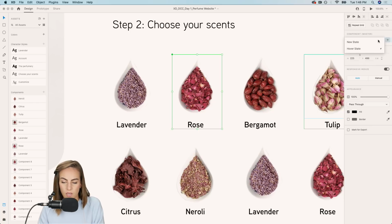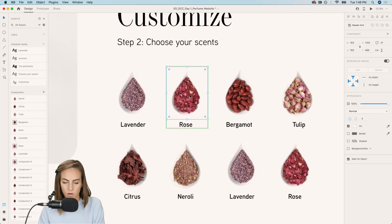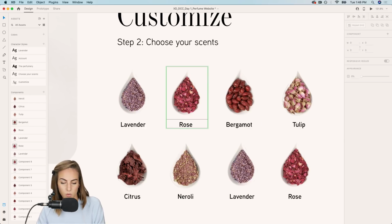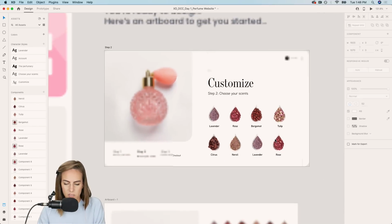And again, same thing with this one. If I want to make another state, I could add a new state. We'll call this pressed. And I could just copy this check mark over and paste it in there. And same if I want to add a hover state, we'll just call it hover state. You can't rename the default state as of right now that I know of, because when I try to double click on it, you can't. The other ones you can, but I think they're working on that. Not a big deal though. So for hover state, I would probably just remove that, make this 50%, and I'll keep it on default. So you could do that with the rest of these.